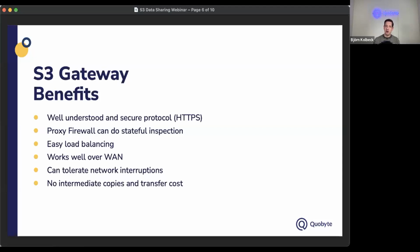You can install proxy firewalls that can do stateful inspection of the HTTP traffic for additional security. There are load balancers out there for HTTP traffic. So, when we talk about performance, we'll get back to that. So that's easy to do.